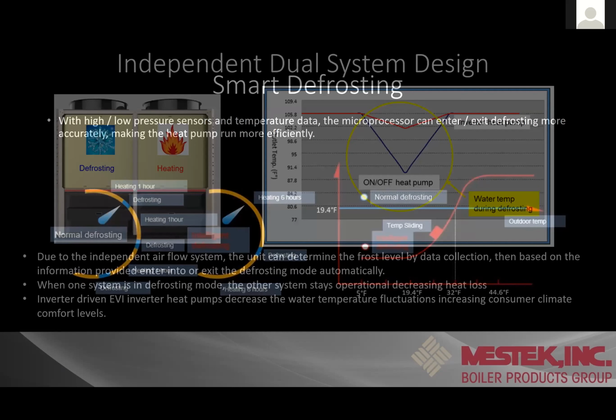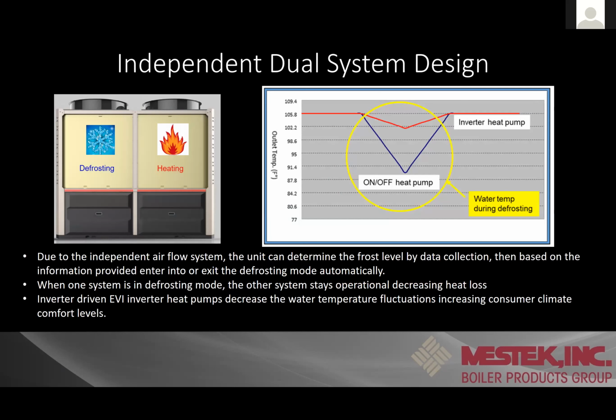So the independent dual system design, as I mentioned, they're independent circuits. So you could have half the unit in defrost and half in heating, which is a good thing, because when they are in defrost, they're moving cold water, and when they're in heating, they're moving hot water. So at least here, if you have half the unit in defrost, the other half in heating, you're kind of offsetting it, so you don't necessarily need some type of resistant heat or even gas heat when you go into defrost.